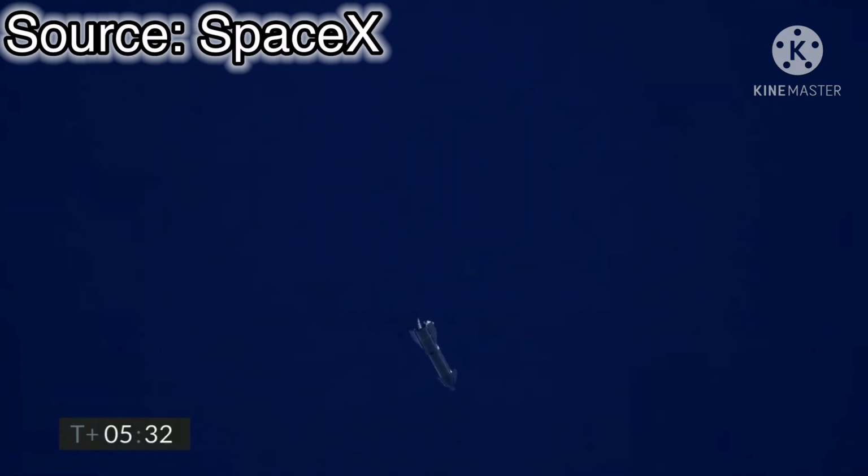Plus 5.5 minutes, Starship continuing the subsonic descent, using the forward and aft flaps to control its attitude as we come back down to the landing pad. Everything continuing to go well in this portion of flight.